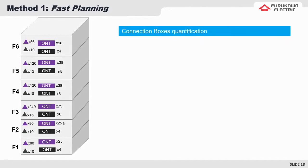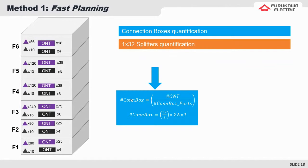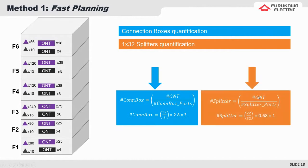Besides calculating the quantities of ONTs on each floor, we also will calculate the quantity of connection boxes that we have per floor. So we'll take into account the quantity of ONTs and then divide by 8, because this is the quantity of ONTs that one connection box can attend. And the same for splitters, as we are considering a 1/32 splitter in this design. We will divide the quantity of ONTs by 32.